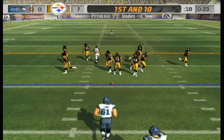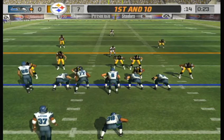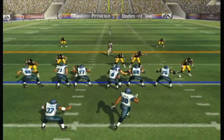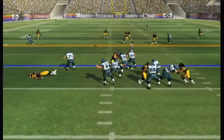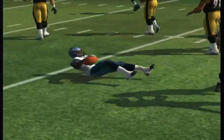First and 10 on their own 30. Ball on the 30-yard line. The Steelers come out in a nickel package. They'll pass on first down. Stepping up with the throw. Complete to the wide receiver. Taylor is the guy who was there to bring him down.